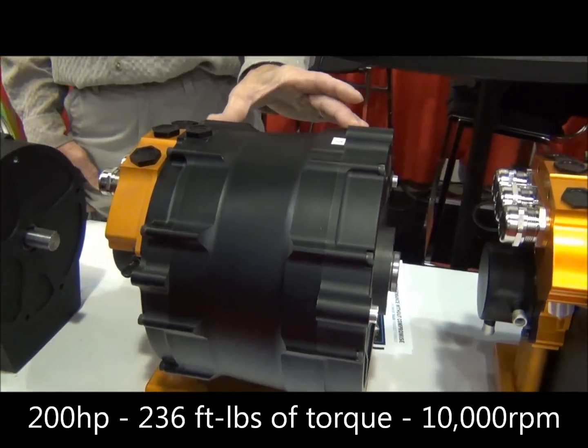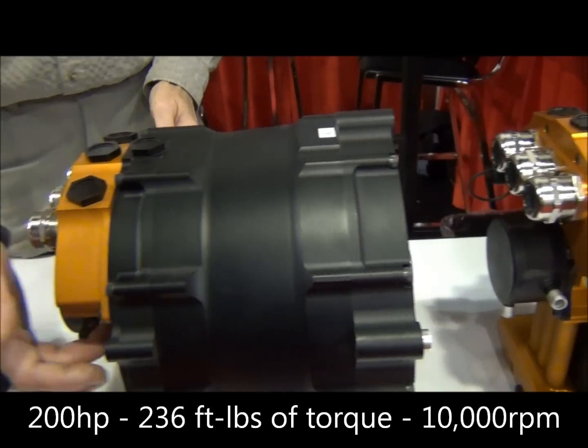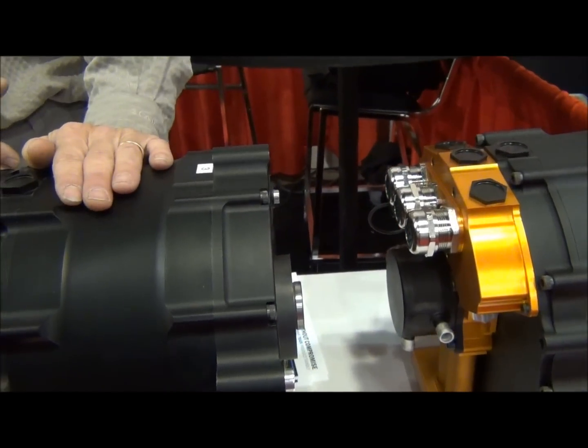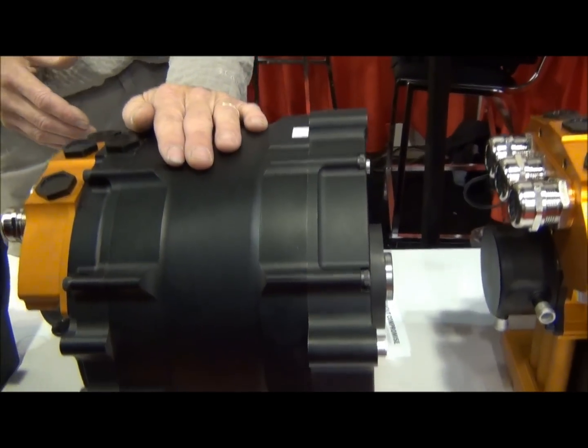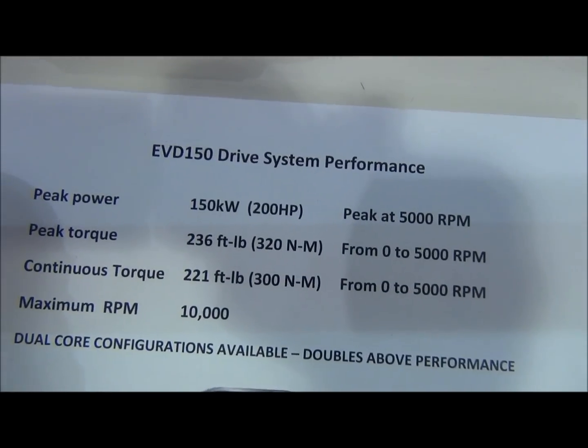So this one right here can also be doubled with a core, sharing the same shaft and oil pump resources, and get a 400 horsepower peak out of that. And that would be 472 foot-pounds at 0 RPM. That's pretty incredible.